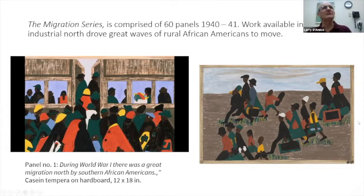And he received a grant to do this series. So he could really take the time, and he rented a studio space and laid all 60 panels out and really worked his way through this whole thing. It took him a good year and a half, 2 years to do this series.